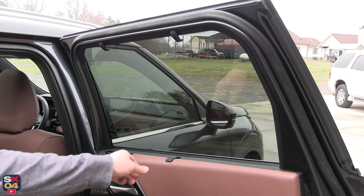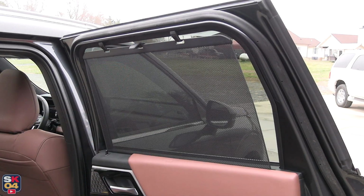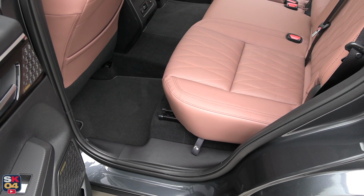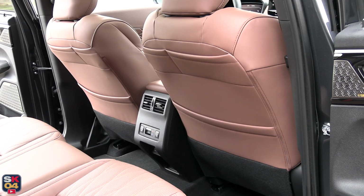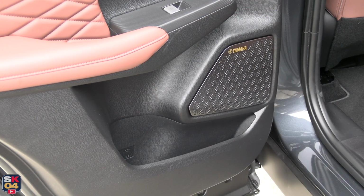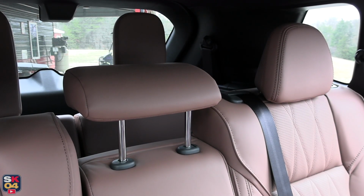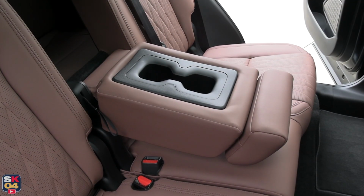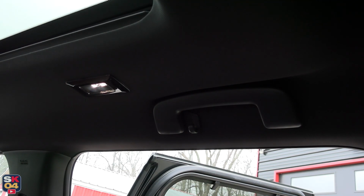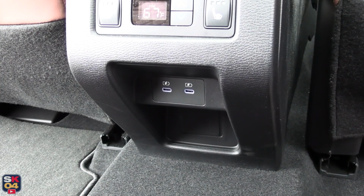Pull-up rear door sunshades are standard to block direct sunlight and increase rear seat comfort. As I mentioned earlier, the SEL offers standard 3-zone climate control so rear passengers can set their own temperature on demand. Additional standard features on the SEL are heated outboard second row seats. Air vents can be found above the rear climate controls in the back of the center console. Beneath the climate controls, there's additional USB outlets for device charging.